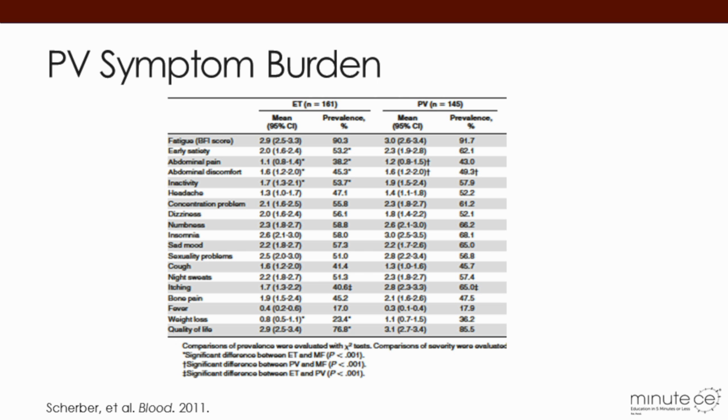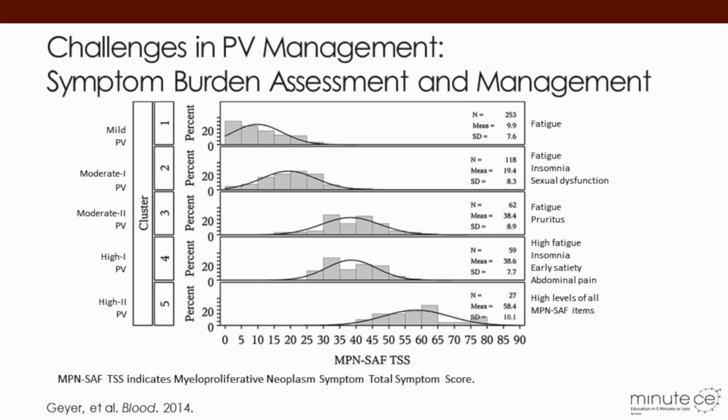As well, patients with polycythemia can have a number of different symptoms, and these include fatigue, abdominal pain, early satiety, night sweats, pruritus, and bone pain. Importantly, not all patients have the same symptom burden, and in fact, data from the Mayo Clinic has demonstrated that patients with polycythemia often have different symptom clusters. Patients with more mild symptoms may only experience fatigue, whereas patients with more moderate or high symptom burdens may endure symptoms such as pruritus, high levels of fatigue, insomnia, early satiety, and abdominal pain.